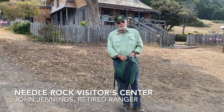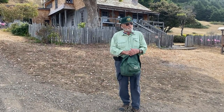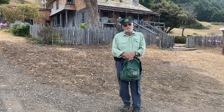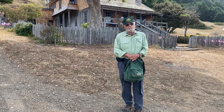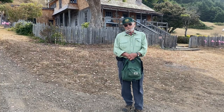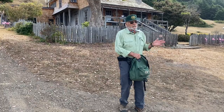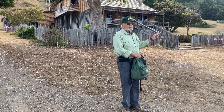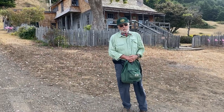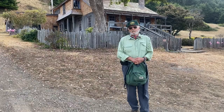Good morning. I'm retired Ranger John Jennings, and I will be your hike leader for today for our annual hike called The Magic of the Lost Coast. This is a hike where we start here near our visitor center and historic ranch house, the Needle Rock House, and we travel south about 2 or 3 miles to another historic site called Bear Harbor.